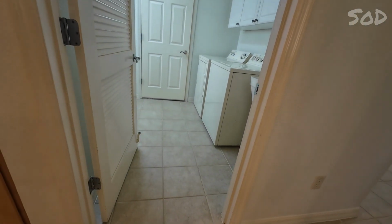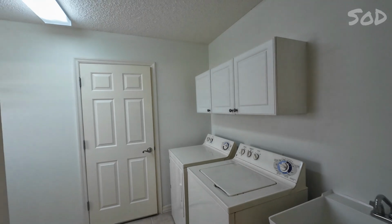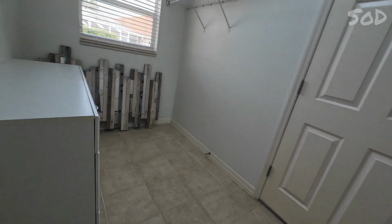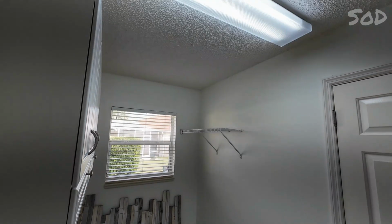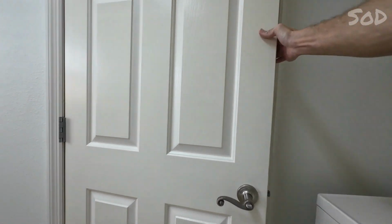I will show you the laundry area. It does have a sink in the laundry area, raised 6-panel door, extra deep space in that laundry area with a window. This is your 2-car garage.